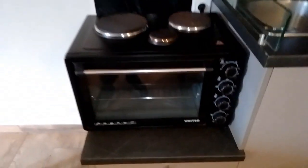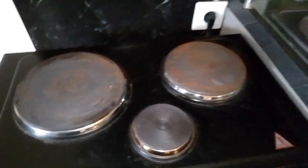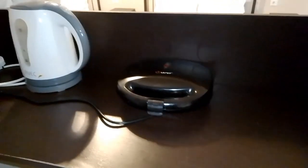In here there's a small kitchen corner. It's kind of an oven with a triple burner on top of it. It's a combo. Fridge. A couple of teapots, stuff like that.